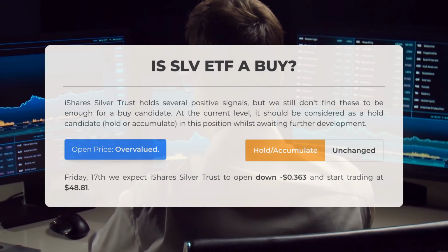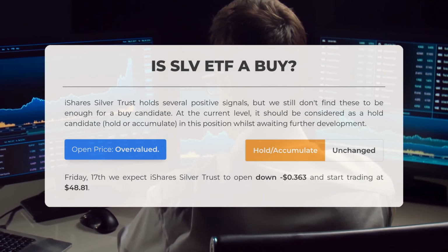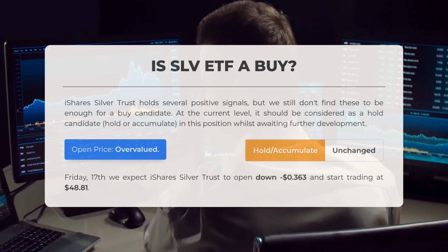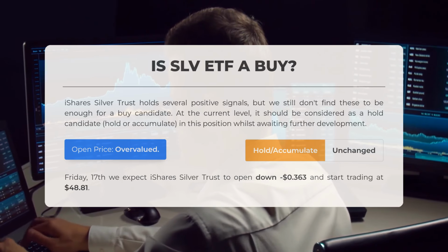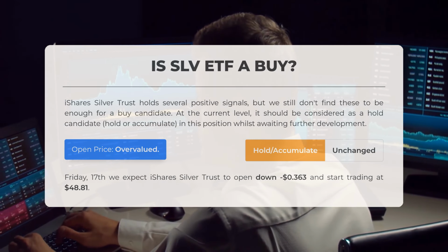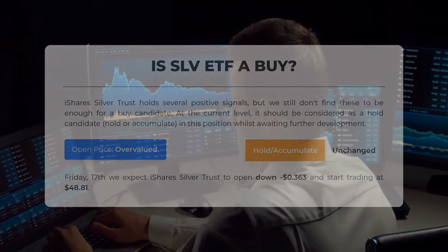Is iShares Silver Trust ETF a good buy? iShares Silver Trust presents several positive indicators. However, these are not sufficient to classify it as a buy candidate at this time. Currently, it is advisable to view it as a hold candidate, suggesting that investors should either maintain their positions or accumulate more shares while awaiting further developments. Upon analyzing the volatility and price movements from the last trading day, our systems indicate that the current price appears to be overvalued. For trading on Friday, the 17th of October, we anticipate that iShares Silver Trust will open lower by 36 cents, starting trading at $48.81.